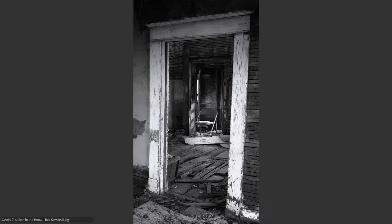Stephen says, a well-composed frame within a frame effect here. The chair's natural illumination draws attention to it as a secondary point of interest. Both the diffused and direct lighting show off the worn wood and finishes very well. Shadows have good detail as well. Bob Kowaleski, The Last Seat in the House, 18 points.